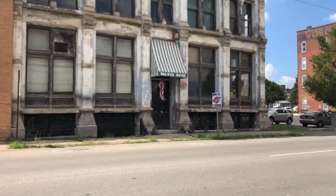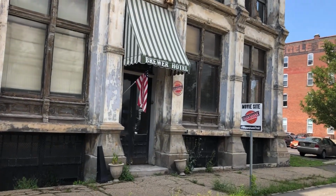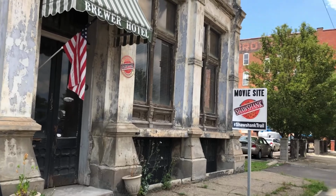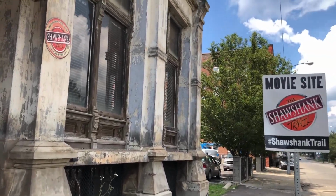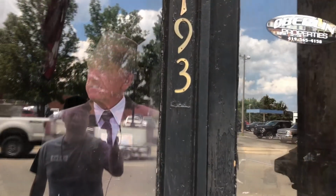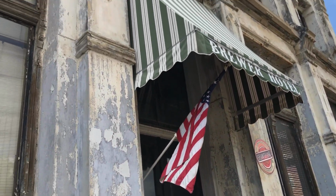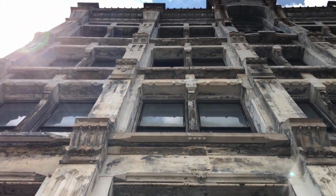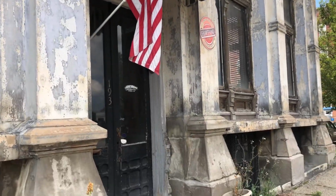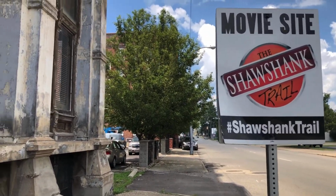And I'm gonna have to run across the road. Here we go. Yeah, movie site. There's one up there. But check this out. Brooks is even here. How cool is that? I'm like 99.9% sure this building is haunted. I kind of want to get in to see what it looks like, but I don't think you can get in. But still cool though, nonetheless.